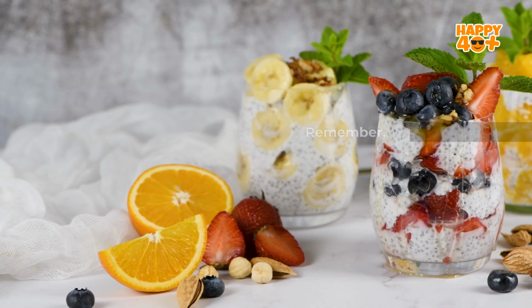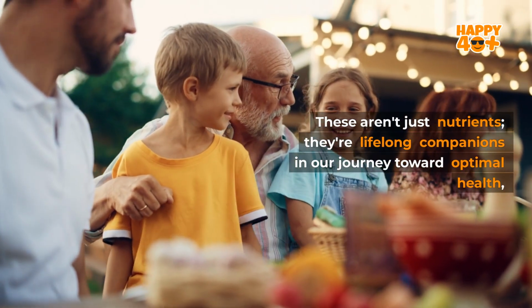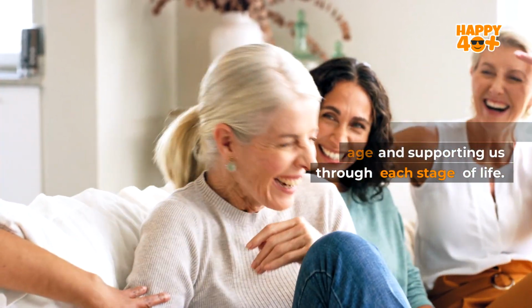As we conclude this journey through the world of omega fatty acids, consider how this knowledge can inform your dietary choices. Remember, every meal is an opportunity to influence your health trajectory. These aren't just nutrients, they're lifelong companions in our journey toward optimal health, adapting their roles as we age and supporting us through each stage of life.